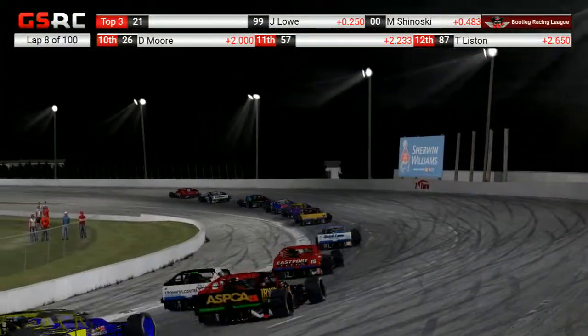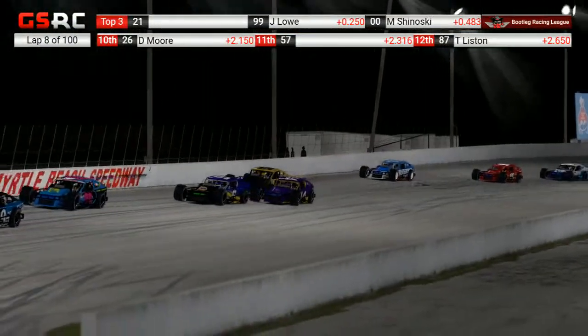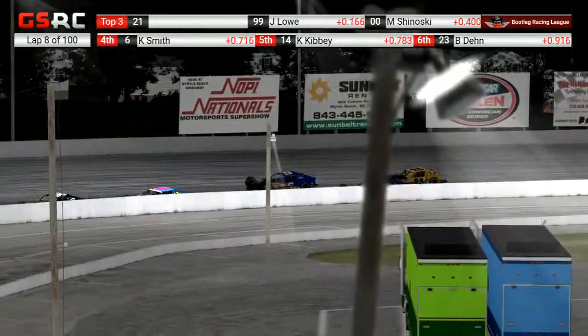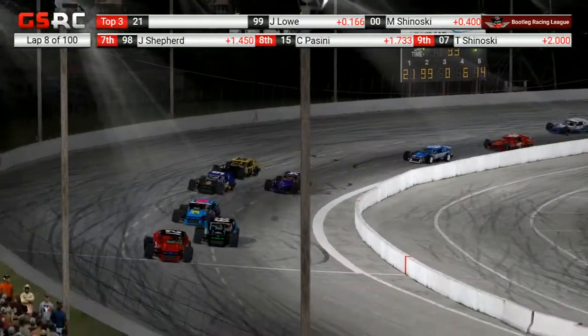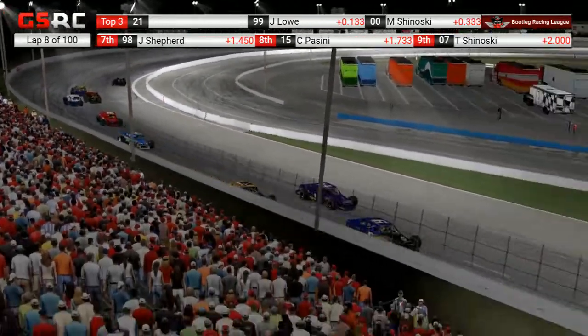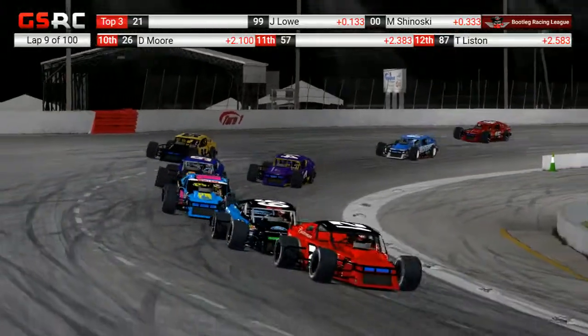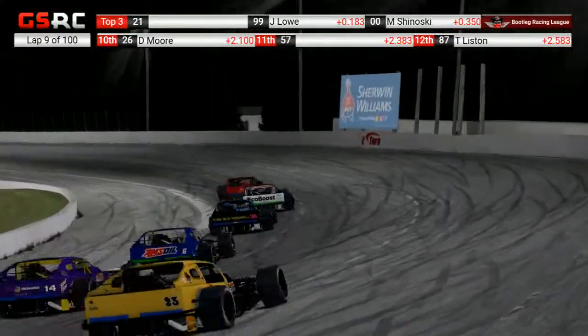Dean had to back out of it just a little bit. There's Kibbe getting a run at Smith. Going to look to the inside in 3. Got to wheel in. Kibbe's going to opt to stay up top. I'm sorry, Kibbe was on the bottom. I meant Kurt Smith. Now we're battling for the lead. Here we go.